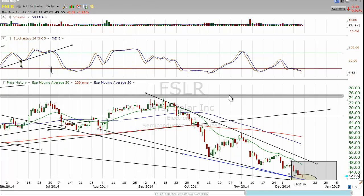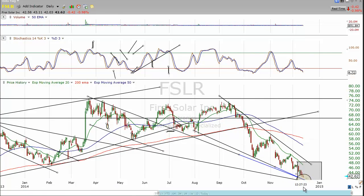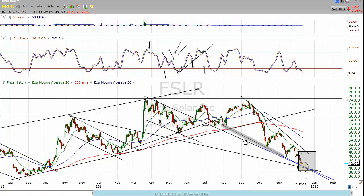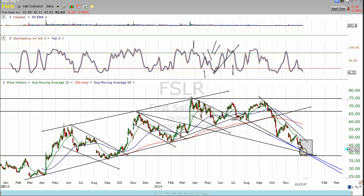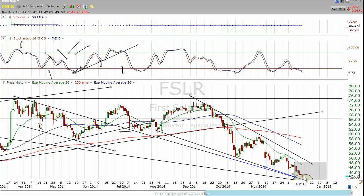First Solar. Started a small position in this one off of this little pattern here. And again, maybe oil and gas affecting the solar stocks, but this is also a nice pattern. So if we get that rally, we're going to get this to move up pretty aggressively, maybe up to the 46 level. Right now it's 42.61.